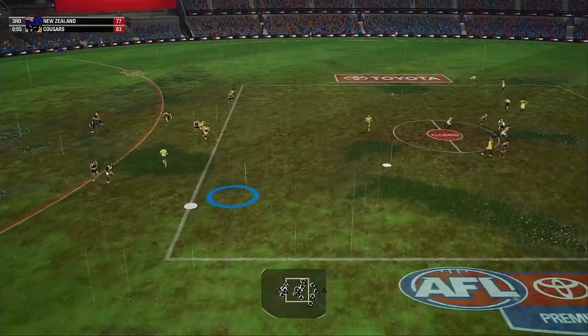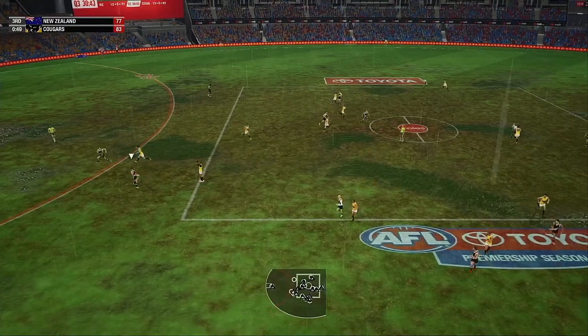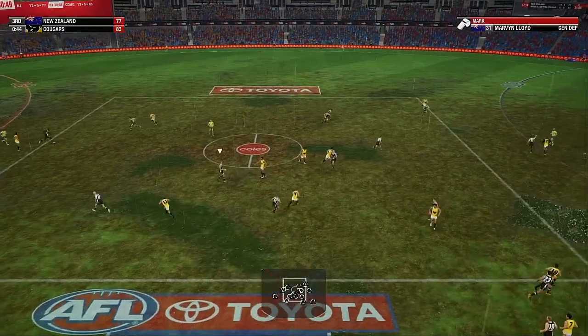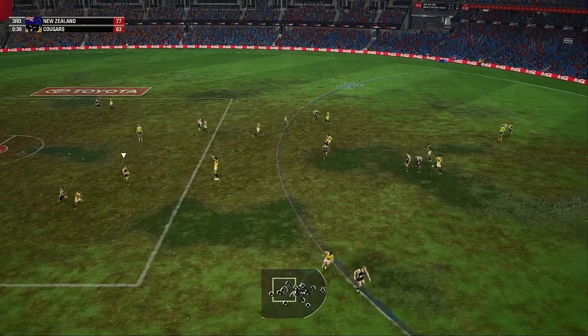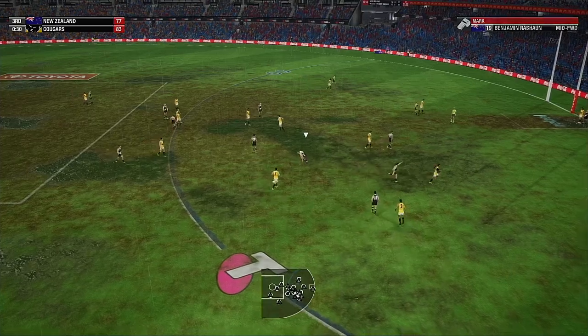Punches it clear. Has it now. Looks like the ball will be coming back. Elects to kick. Lloyd marks. Sinks the slipper into it. Takes that one strongly. Chips it towards half forward. The mark has been taken.